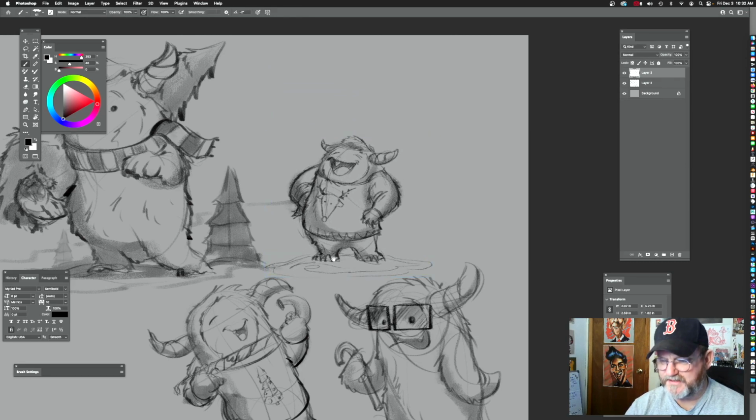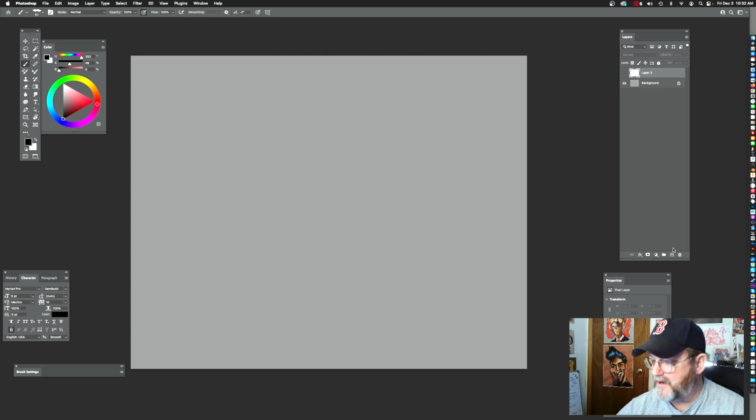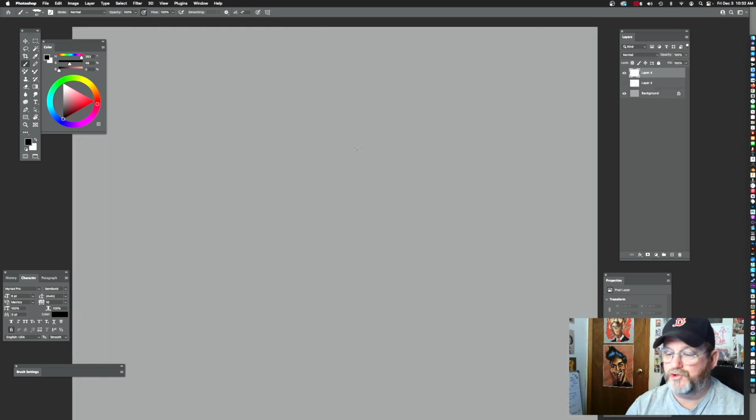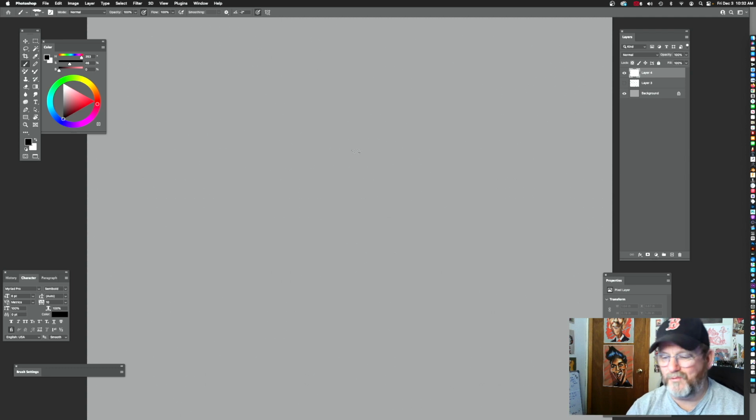This whole sketch process gives me an opportunity to really learn who the character is, and more importantly, learn who the character is not. A lot of times we'll try things and it just doesn't work out, and that's okay. There's nothing wrong with it not working out.